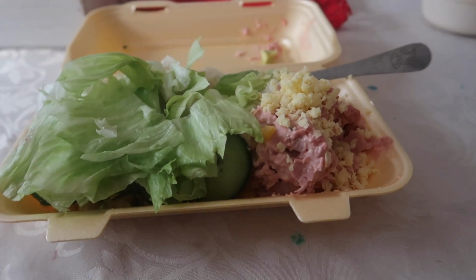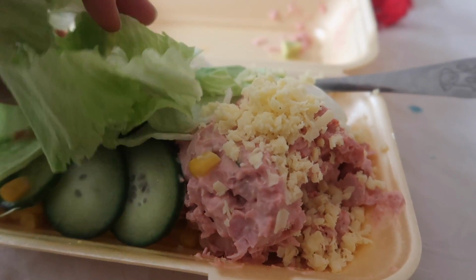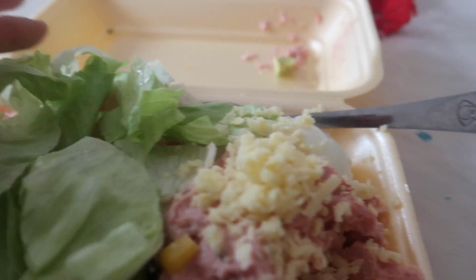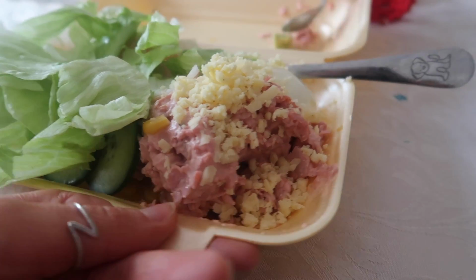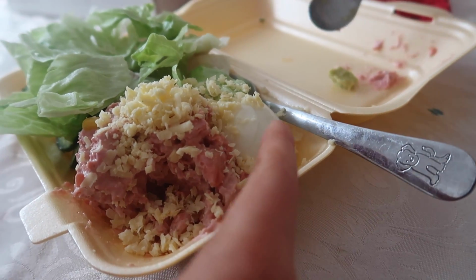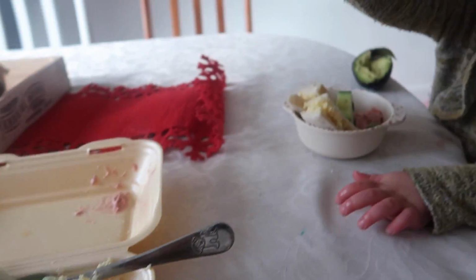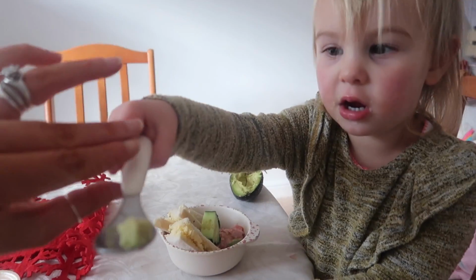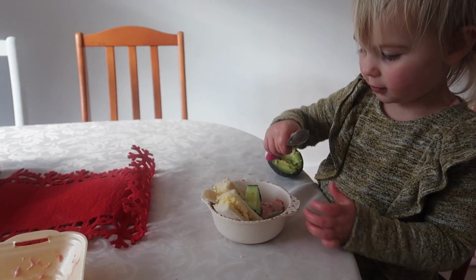So this is my salad. There is other salad bits under there. I think I opened it the wrong way around, but never mind. And then I got Chinese chicken, which is probably loaded with mayonnaise, but at least it's lower on the carbs. And a hard-boiled egg and a little bit of cheese. Oh, you want me to try that avocado? Okay. Look. Mmm. You love avocado, don't you?